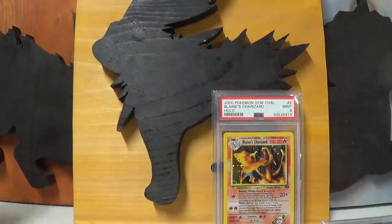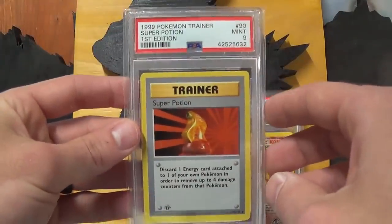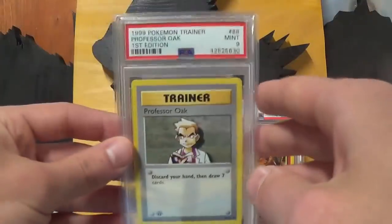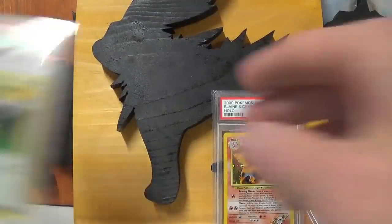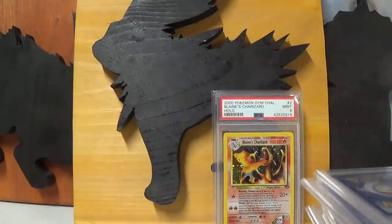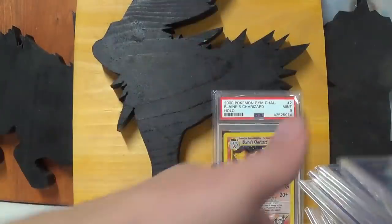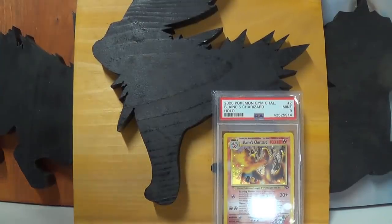Switch. Potion. Gust of Wind. Lots of 9s. Super Potion. Got the Revive. Professor Oak. Plus Power. Maintenance. Pokemon Center. And then Full Heal. A lot of 9s. Not too many non-hollow cards, but there's a bunch right there in the row that I just showed you.